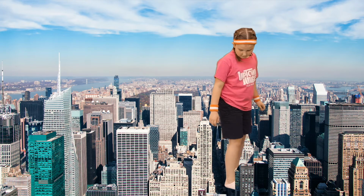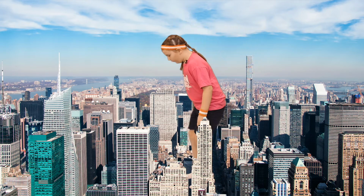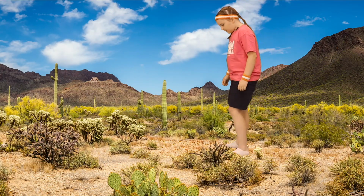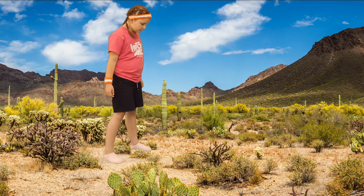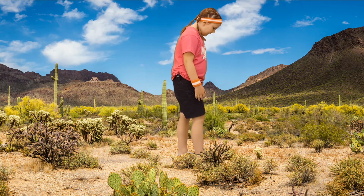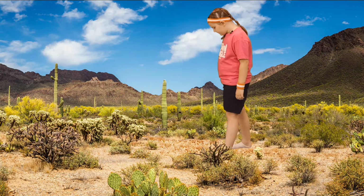Whoa, I wonder if I jump, I can make a loud noise. Whoa, it looks like we're in the desert. I go here all the time, and I'm normally super small, and it's giant, but it's like up to my ankles. Like, look at how small this desert is.